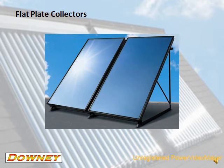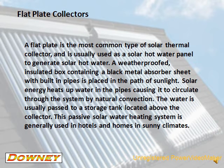Here's an example of what flat plate collectors look like. A flat plate collector is the most common type of solar thermal collector and is usually used as a solar hot water panel to generate solar hot water. A weatherproofed insulated box containing a black metal absorber sheet with built-in pipes is placed in the path of sunlight. Solar energy heats up water in the pipes, causing it to circulate through the system by natural convection. The water is usually passed to a storage tank located above the collector. This passive solar water heating system is generally used in hotels and in homes in sunny climates.